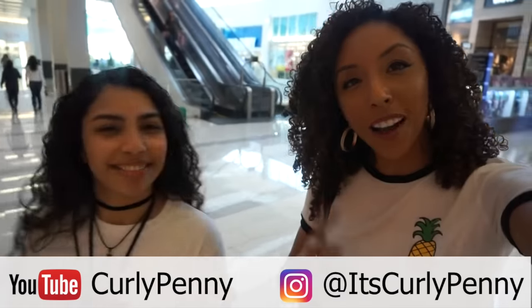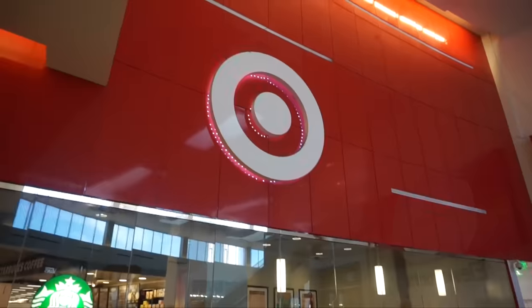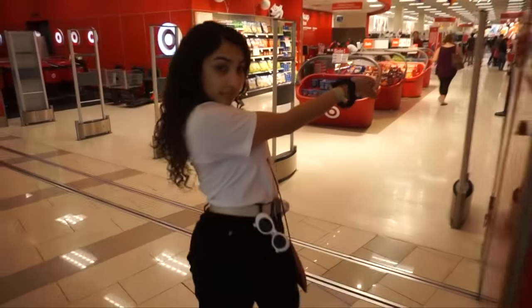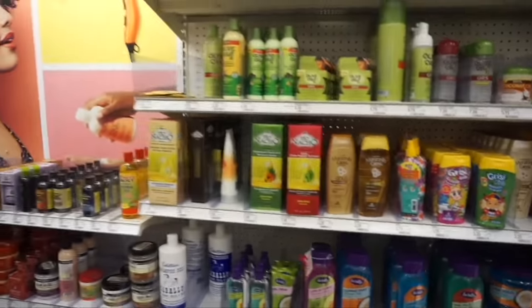We're gonna show you how to go shopping for curly hair products. And we noticed you guys are kind of struggling when you go to the store, so we're gonna make it real easy for you. First stop is Target, right this way. Here is the curl section.